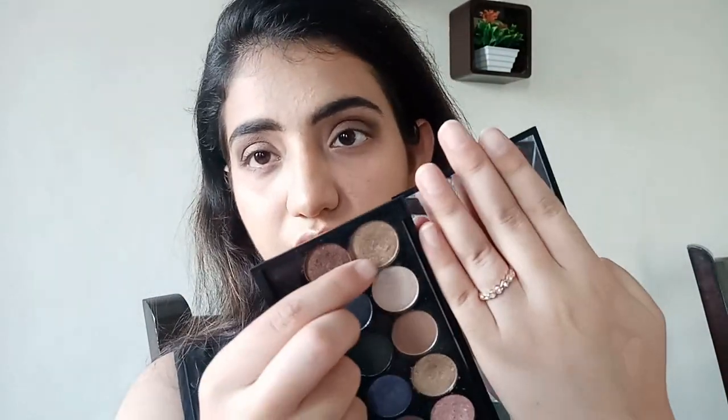So now I'm going to use this glitter brown eyeshadow, and I'm going to place it on the center of my eye and a little bit on the inside, but not completely. So let's do it. So we're done with the metallic eyeshadow as well, and I hope you can see it. Yes, you can.